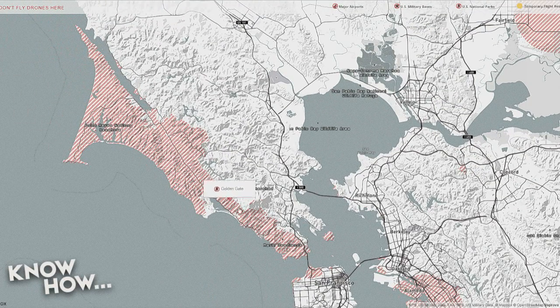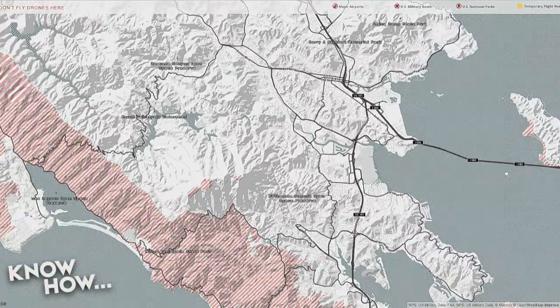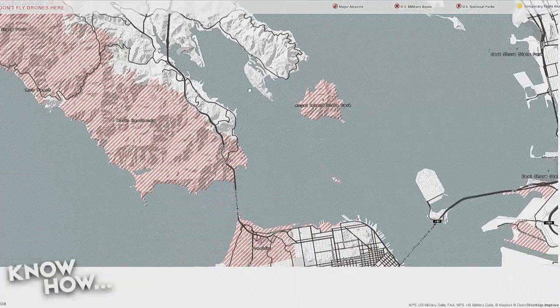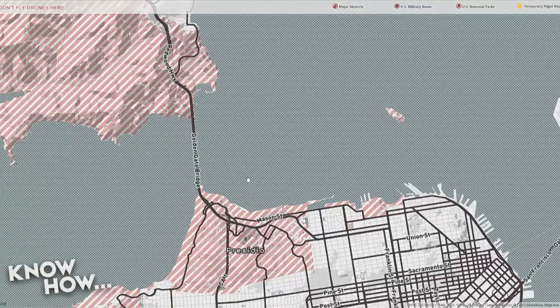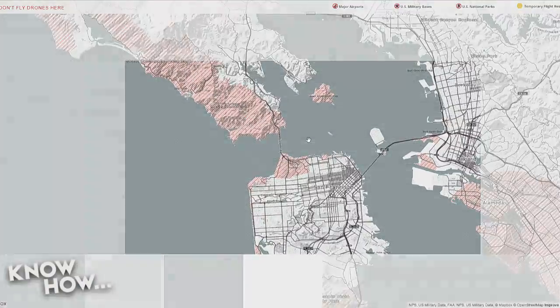It looks like Mount Tam might be on that list too. Yeah, and Alcatraz. You can't fly in Alcatraz, right? What about the Golden Gate Bridge area? Oh yeah, look at the Golden Gate Bridge. That whole area is off limits. You cannot fly anywhere near a bridge. There certainly weren't a group of Segways rolling around down there.